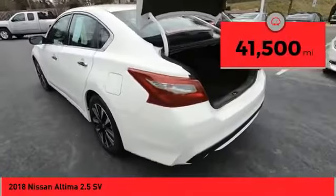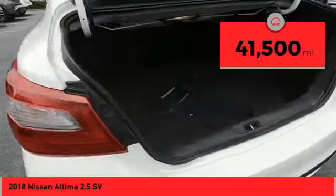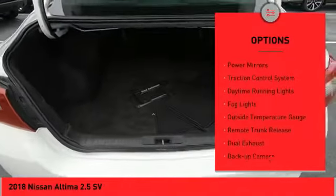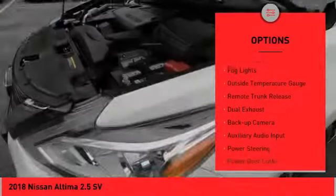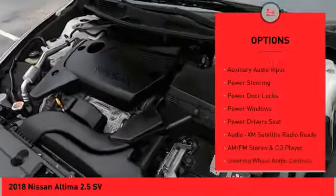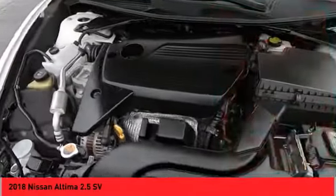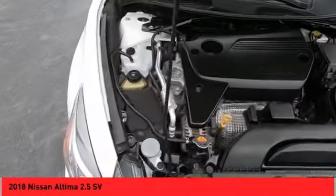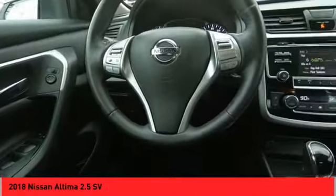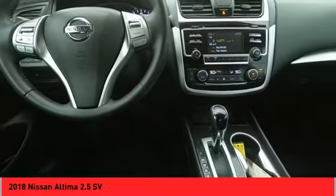This vehicle has less than 45,000 miles. Here are some of this vehicle's great options: alloy wheels, power mirrors, traction control system, daytime running lights, fog lights, outside temperature gauge, remote trunk release, dual exhaust, backup camera, auxiliary audio input. Wouldn't you look great in this vehicle? Stop in today and see for yourself.